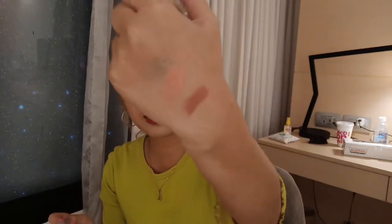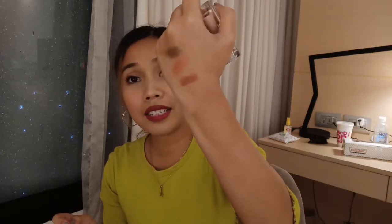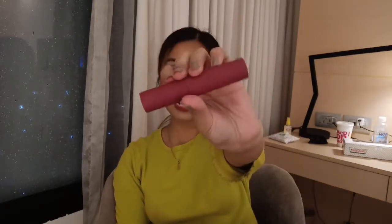I used the other BLK lipstick I have sa aking friend. The mocha one, it's also so pretty. Look at that. Ang ganda-ganda, and it's long-lasting. On my lips, it's this one, the Boysenberry from Sunny's Face.